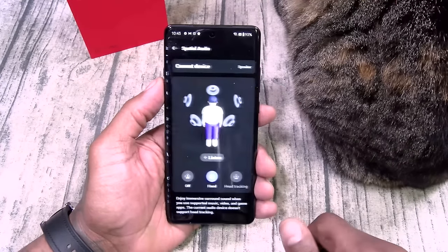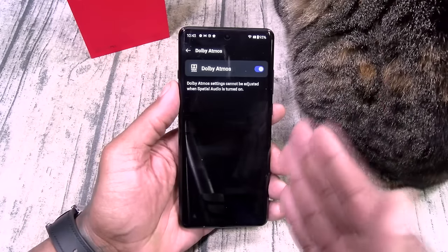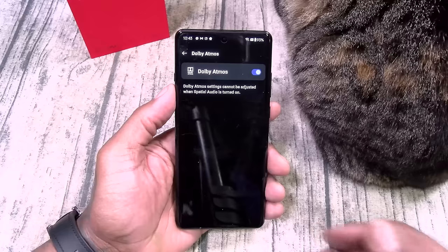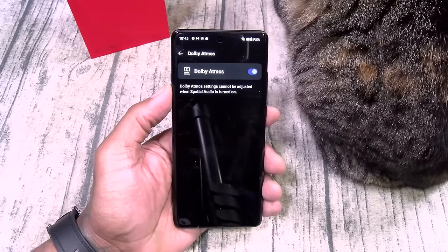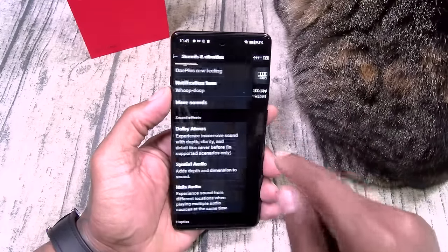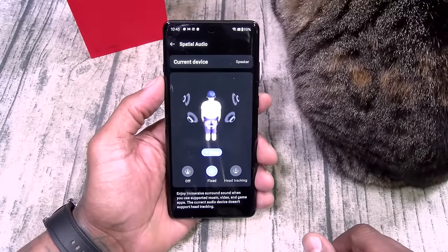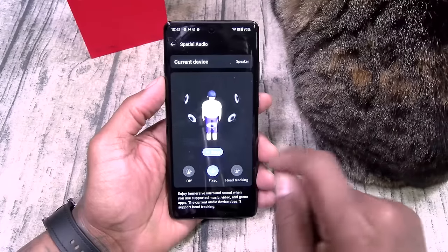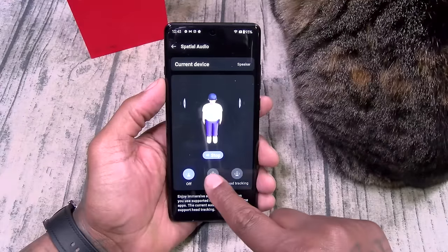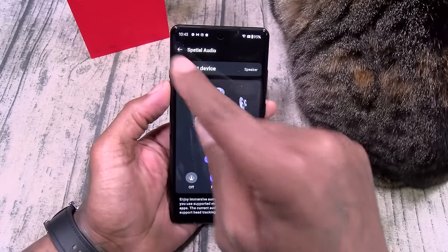Spatial audio. Check this out. Matter of fact, before we do that, you got Dolby Atmos. So if you plug in some headphones, remember, you're getting 24-bit high-res audio. So when you plug in your headphones, if you like me and you like using wired headphones when you're on that flight and you want the crispy sound, you got that Dolby Atmos. You got spatial audio. So this is fixed. You can turn it off or you can do head tracking. I like fixed, though. It's like right in your mouth.